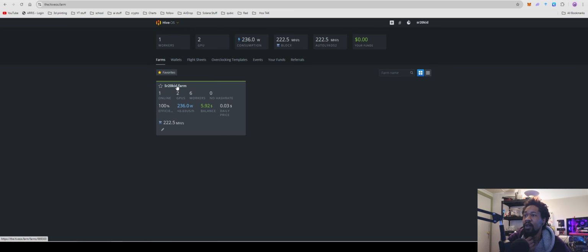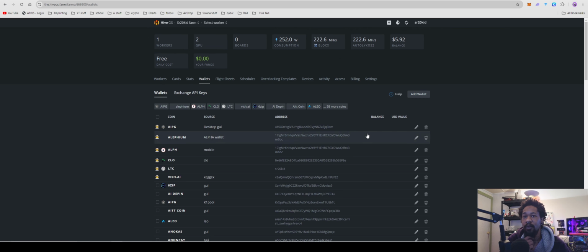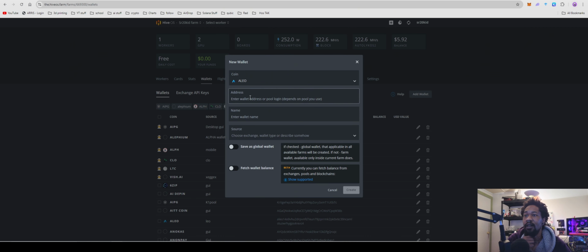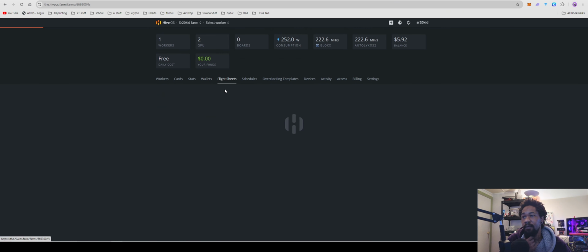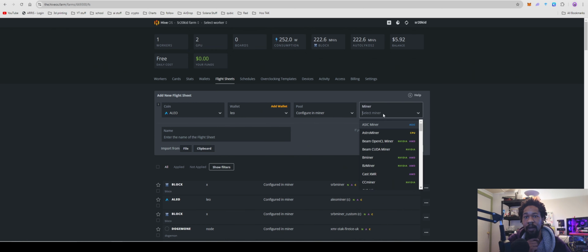And yeah, so Hive OS. You're going to come over here. As you can see, I am not mining it on my one still alive Hive OS rig because AMD cards do not work with this miner. So definitely keep that in mind. So you'll come over to wallets, like always, add wallet, coin. This is actually already in Hive OS. Go ahead, paste your wallet address, name your wallet, hit create, and then come over to flight sheet, coin. You're going to do Aleo wallet, configure and miner. We're going to do a custom miner.